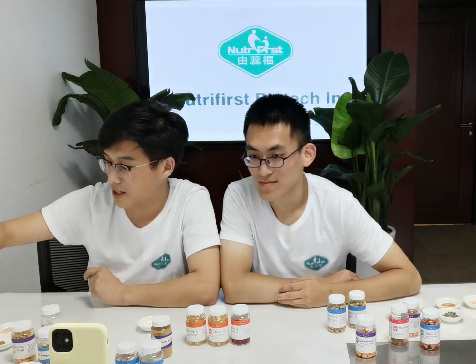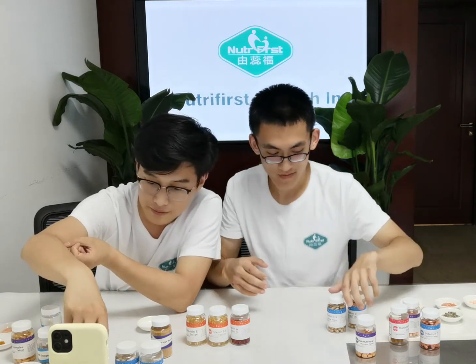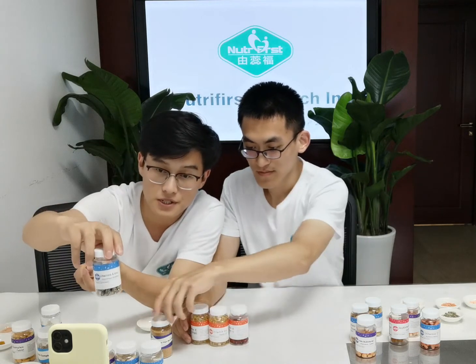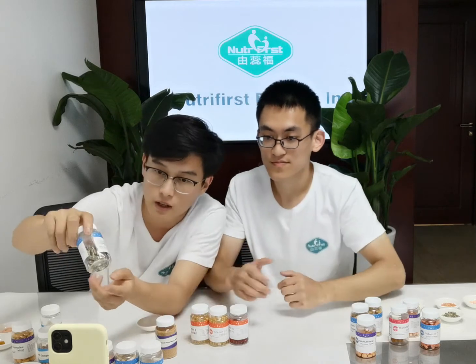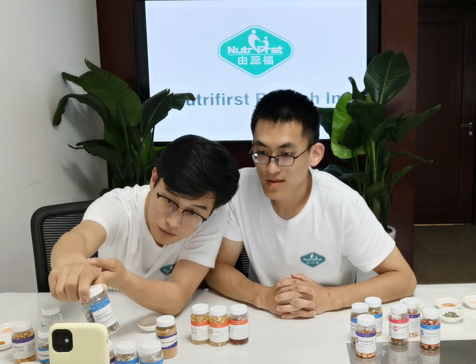And the next one is vitamin C triple tablets. This is vitamin C triple tablets. And there is also vitamin C with iron, the ferrous sulfate. It could also be made into two different colors. This is black and yellow.